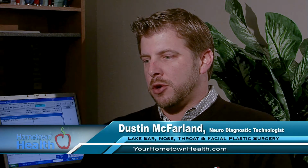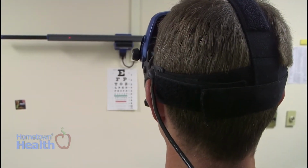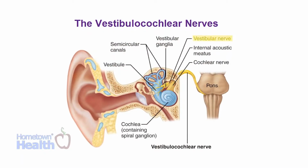Dizzy is a very broad term, and we often like the primary care doctor to have evaluated the patient from a dizzy standpoint because it can be something cardiac or neurological in origin, and that probably needs to be looked into or ruled out beforehand. If the physician determines or suspects certain issues in balance, then that would trigger an order for vestibular function testing.